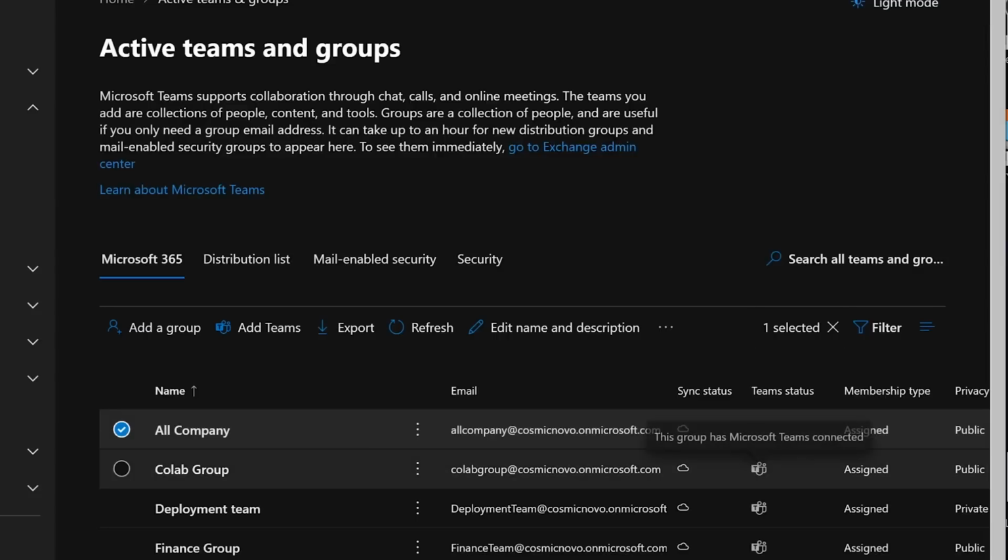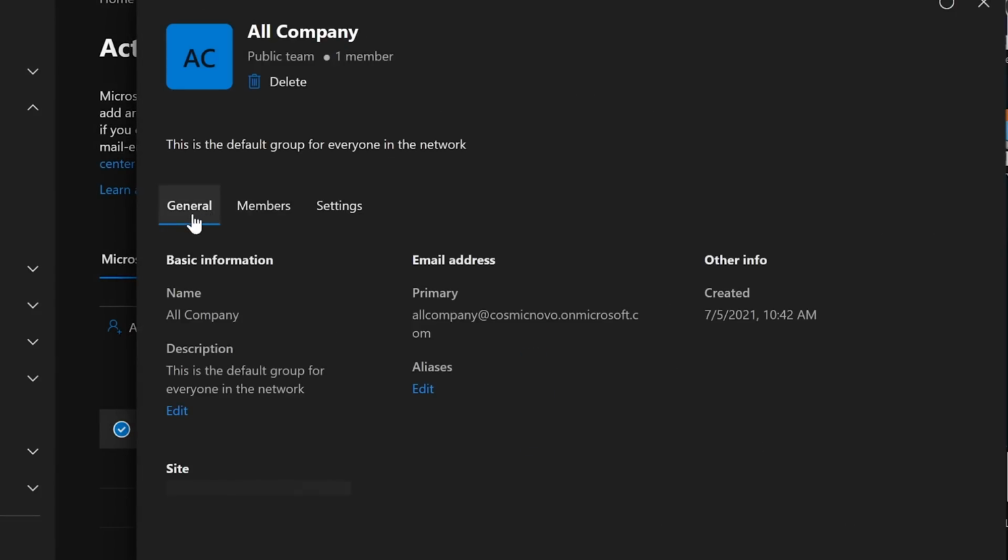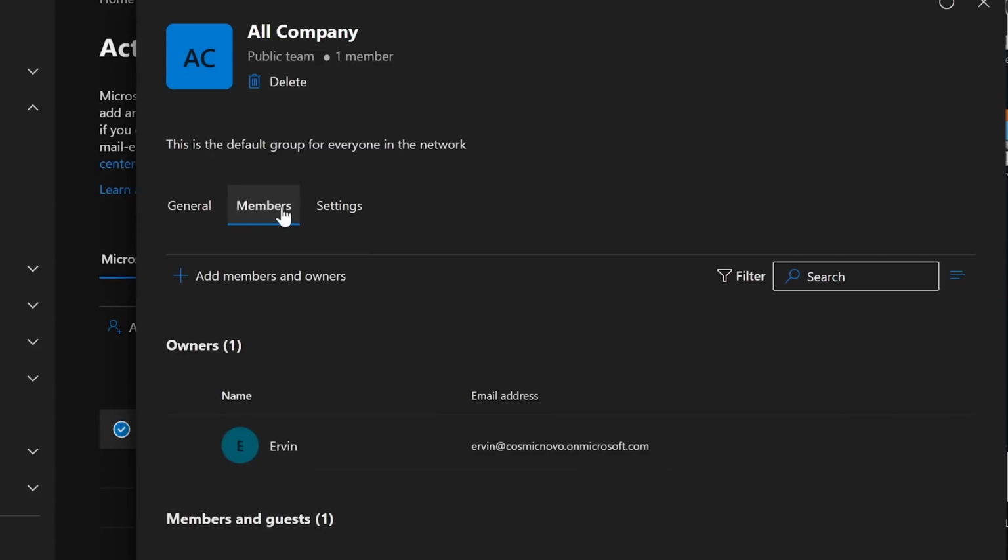So if I go back here, it says for these other ones, if I hover over the icon, this group has Microsoft Teams connected. Every time I hear the word connected, that means it's some kind of setting, right? This is something we need to change in settings. So again, we're going to go back to this one that doesn't have this status. I'm going to click on it, and I'm not concerned about General, right? Not Members. This is something we can always add or remove. We're going to look at settings.